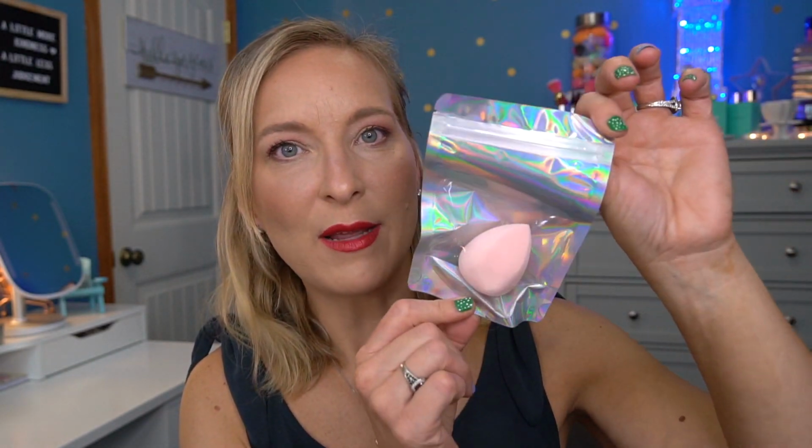Then the next thing that's in here that's not their brand as well is a blender. And it's not any brand. There's no brand on it whatsoever. It's in this holographic packaging, but there's no brand to this. So there's a blender. I'll have to check it out and see if it's any good. But even if it is good, I won't know how to purchase it because there's nothing telling me who it is. So that's unfortunate. Then the last thing is 2 blushes from Saucebox.